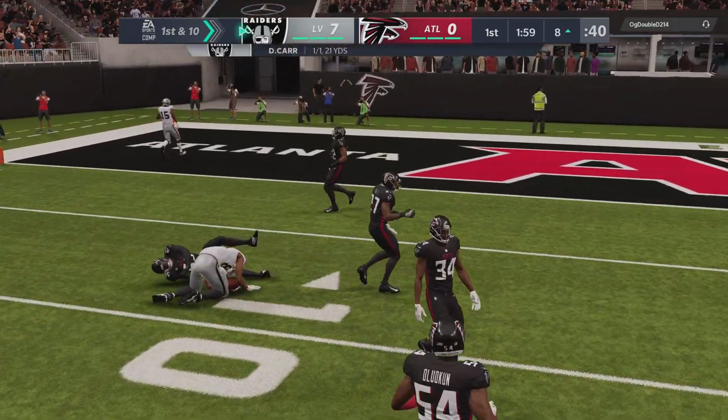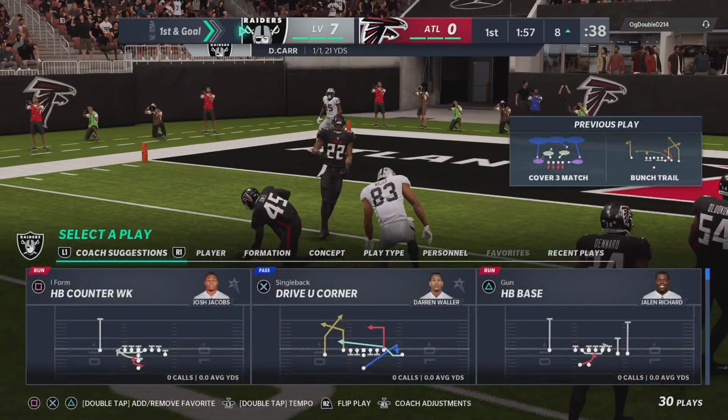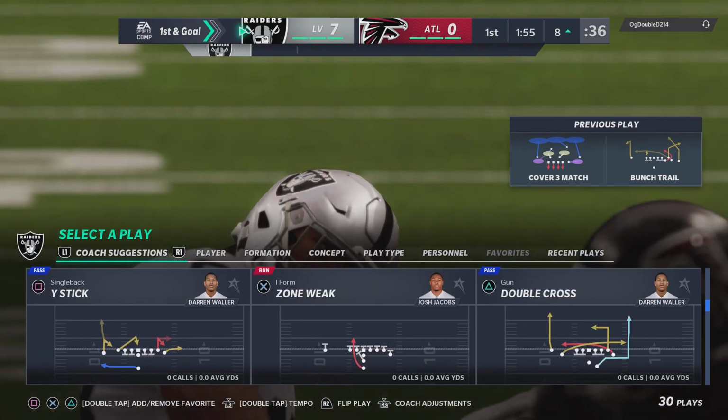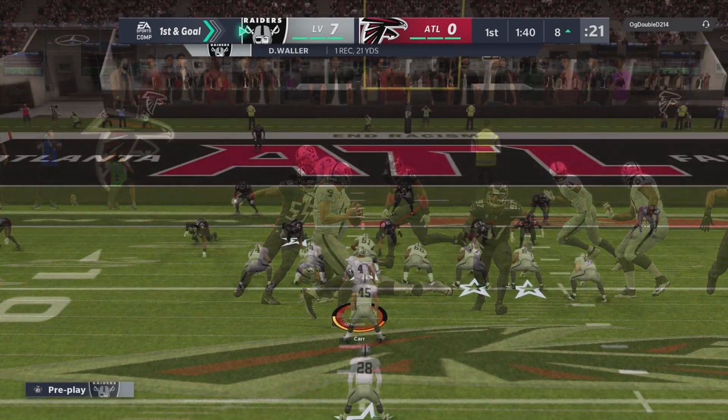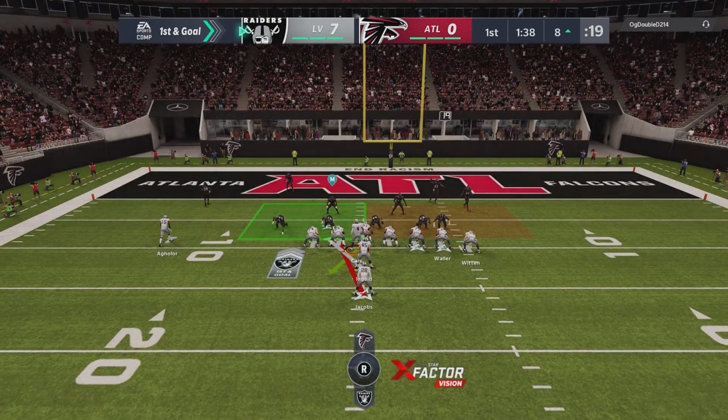Oh, a battle for it here, and this will be caught. And he's brought down, but not before he reaches the 8-yard line. A good pickup there, 21 yards.